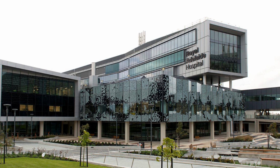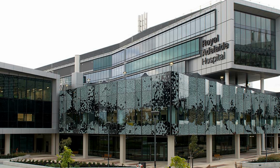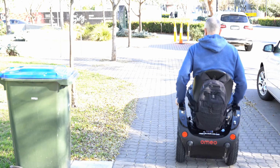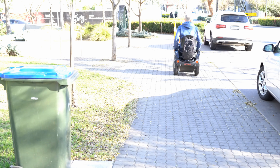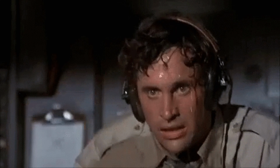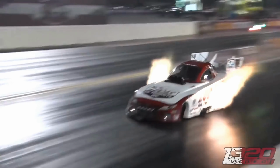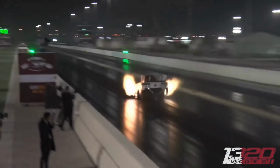My independence to me means keeping appointments, which I have many of. I use my Omeo to get up to the Royal Adelaide Hospital. The Omeo gives me the ability to get up there quite quickly. If I was in a manual chair, it would be an absolute nightmare. I would have to navigate curbs and gutters and lights and things and have to push myself. It would take me more than 2 hours to get there. Omeo takes me 10 minutes.